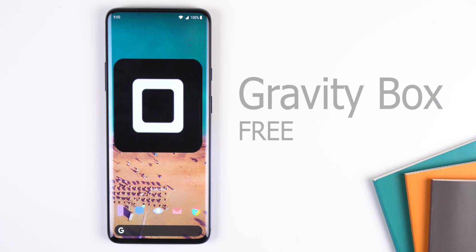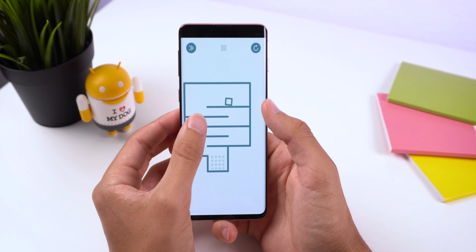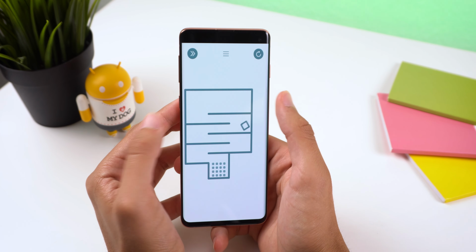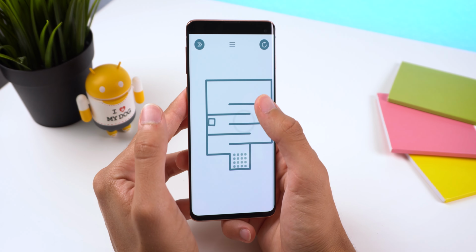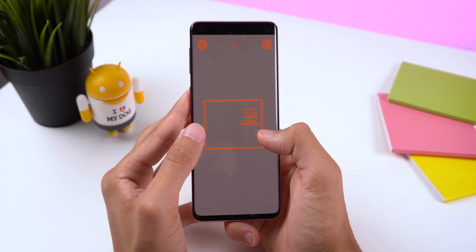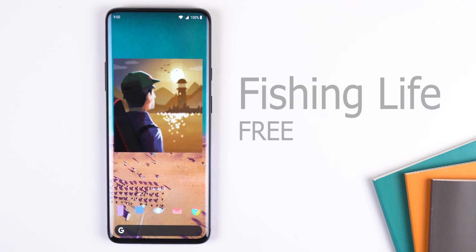Gravity Box is a simple and minimalist physics game where your objective is to get a small square from point A to point B. To move the square, you tap on the screen and the box will shoot out circles. Depending on where the projectiles will land, the box will move in the opposite direction. So if you want to move to the right, you have to tap on the left side, and if you're going to move to the left, you have to tap on the right side. The controls take time to get used to, but it's a really awesome game to test your accuracy, reverse thinking, and reactions.